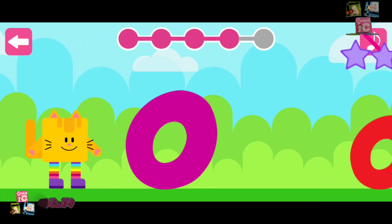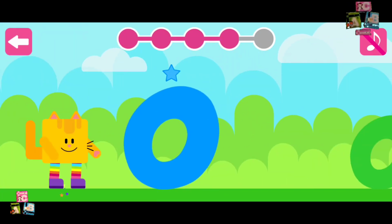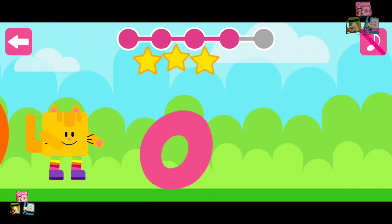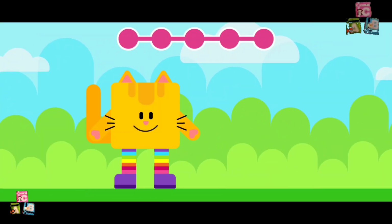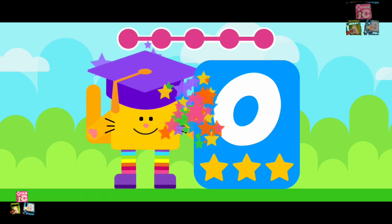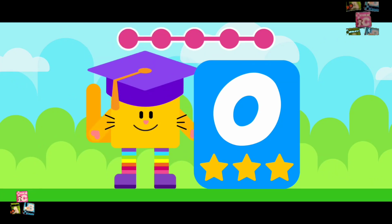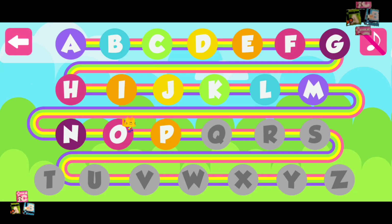Let's jump from alphabets. O, O, O, O. Awesome! Congratulations! Here is your diploma! Yeah! Ready for a nice photo? Congratulations! You've unlocked a new letter!